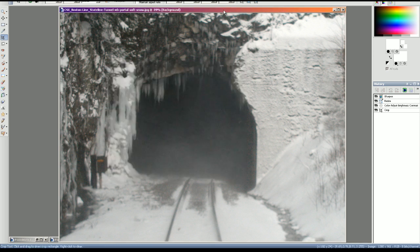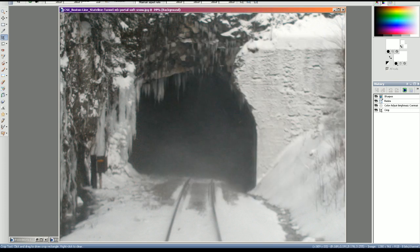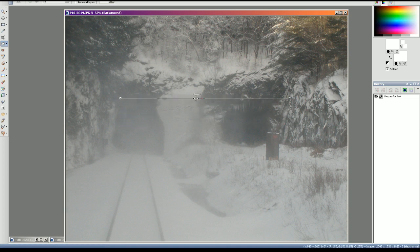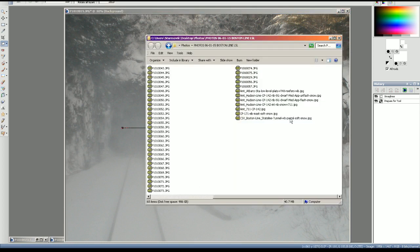Going to rename that to a more appropriate name. Like I said, I tell everybody I've improved my naming conventions since back in the day. And here we see the full one. I should probably rename the other one to indicate that it's the North Bore or South Bore.